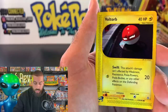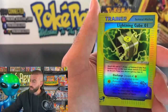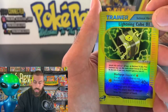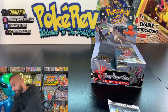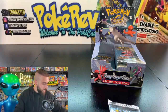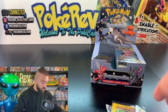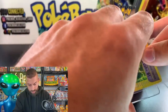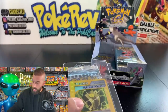Thinking about a holo? Okay, a Voltorb. A reverse Lightning Cube 01. There's a decent amount of trainers in here. And a Ninetales. This one's coming in as the non-holo. So the last card is a rare. And this one's going into a card saver. Again, this one's from Warner G. So thank you so much, Warner, for participating. As always, I appreciate it. That is going in like so. And we're going to move on to the next pack.